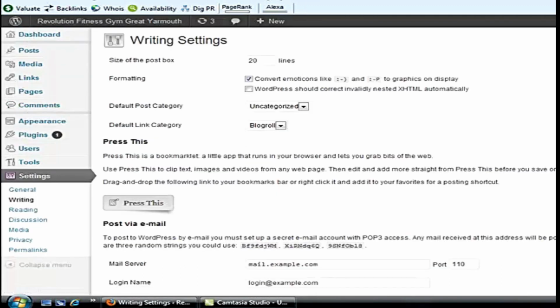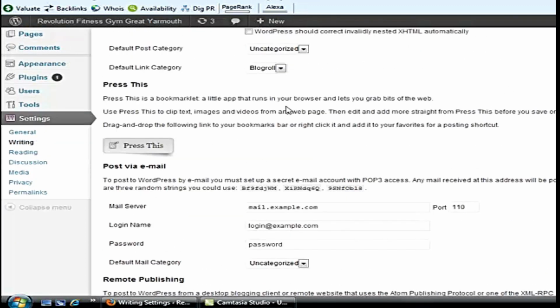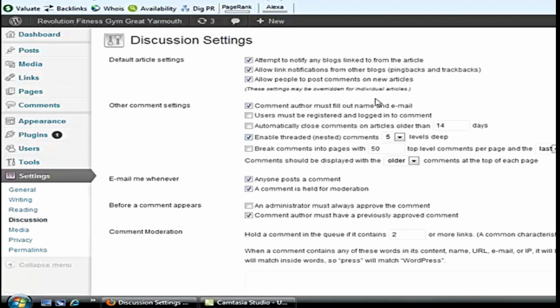Next one is writing. I don't usually change too much on here. You can add some more ping services down there if you like, but I just usually keep that as default. Reading. Now, what you want is a static page. When you submit your first piece of content for your homepage, where it says front page here, that's going to be your post. So you click that, and for your post page, when you make a new post, your new post will be here, and then you click the post and blog pages show one post, and then save changes. But obviously we can't do that in a minute because we haven't uploaded any content, but we'll do that pretty soon.